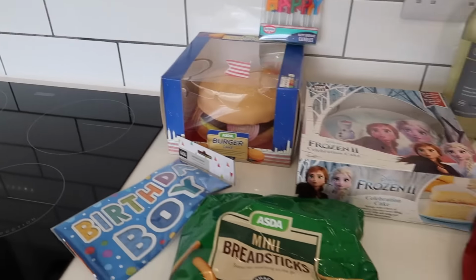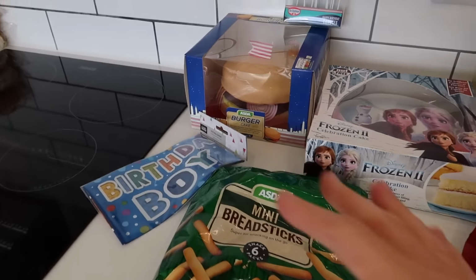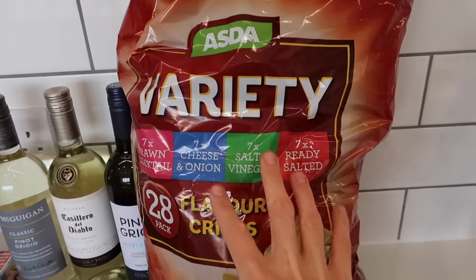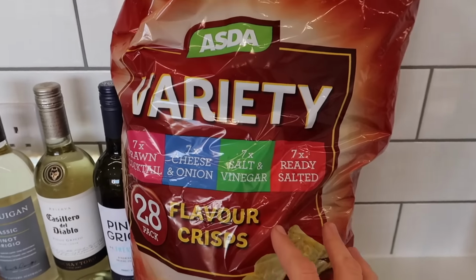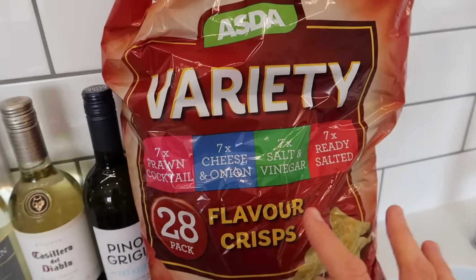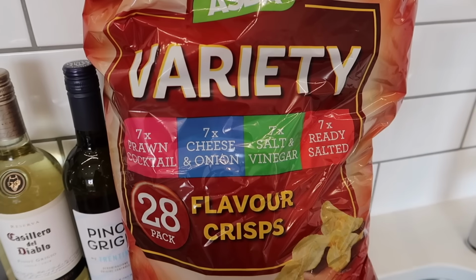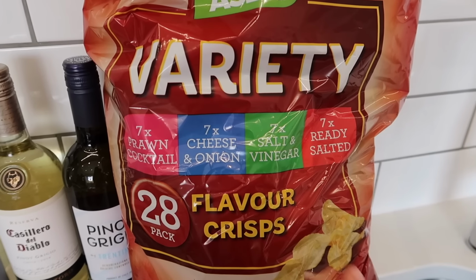Back to the Don't Judge Me. As I said, it is my teenager's birthday, so we are going to get to this stuff in a second. So first Don't Judge Me item, massive bag of crisps. The children have some crisps on some days with their lunches. My husband eats crisps probably most days.